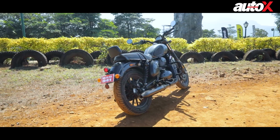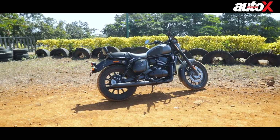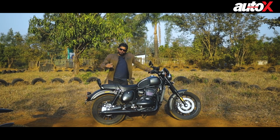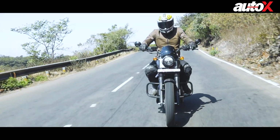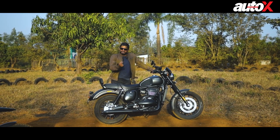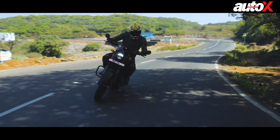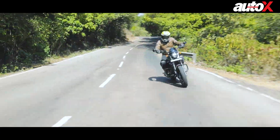Well, the thing about this motorcycle is, of course, it weighs a lot. It is 184 kilograms. It is heavier than the Scrambler, but it flows in very nicely because it has an 18-inch front wheel and it's lower to the ground, and it feels very natural when you're riding it. So it has that inherent lightness in the way it tackles corners or the way it handles, and I really like that, because this is a great motorcycle in that sense.